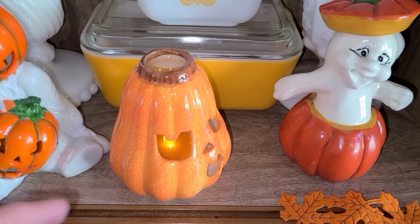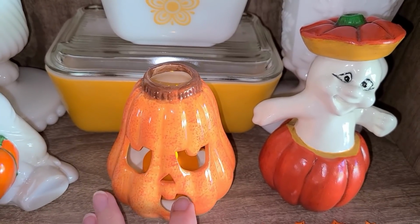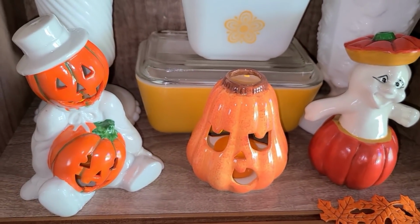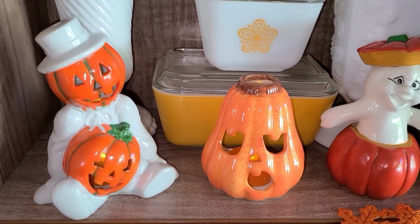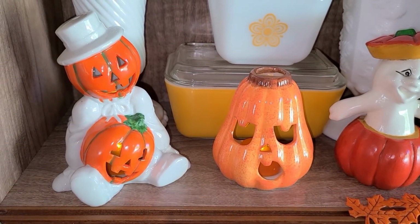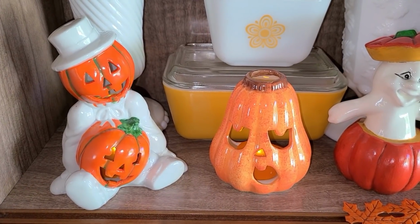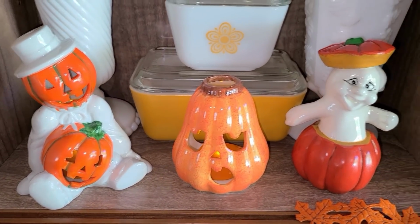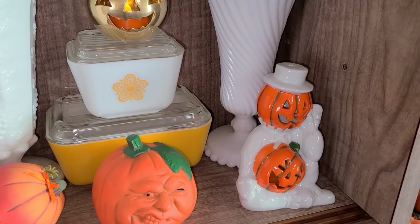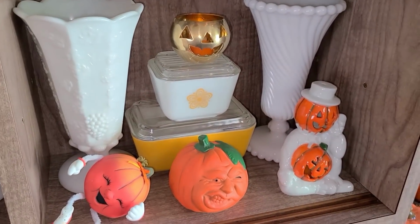Norm lit the votives for me, so this little guy didn't get straight. Found him this year. And here's the other wonderful porcelain, I think. These are really quality scarecrow guys, and they are different. See, this guy's arms are down, and over here he's got one on his knee and one up by his face. So I was happy to find them like 4 years apart.